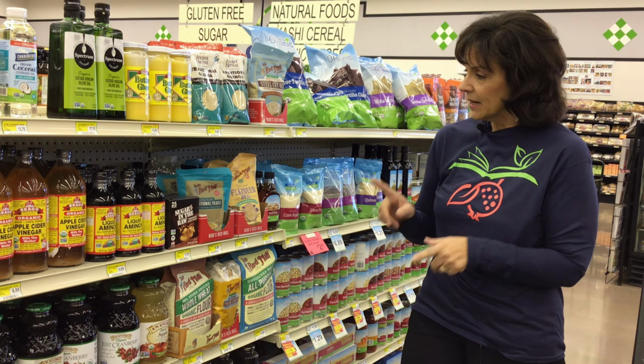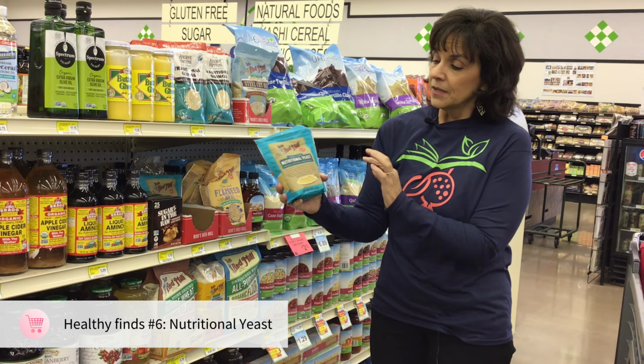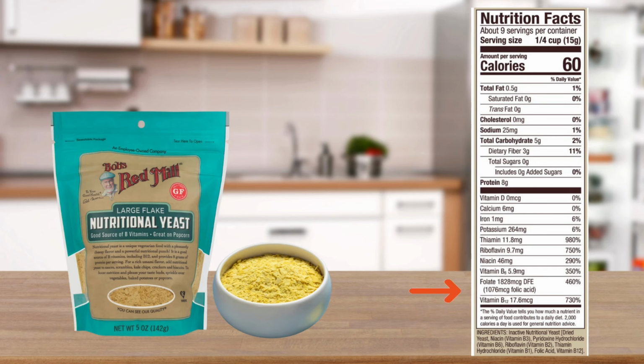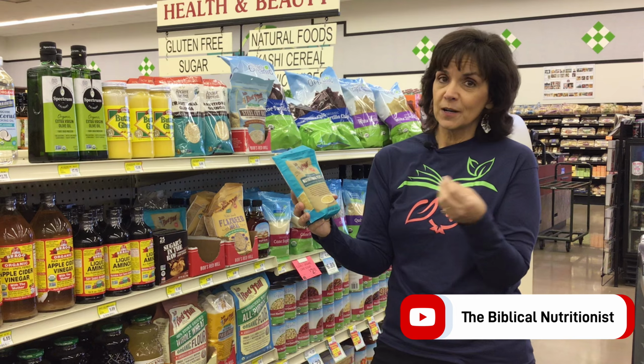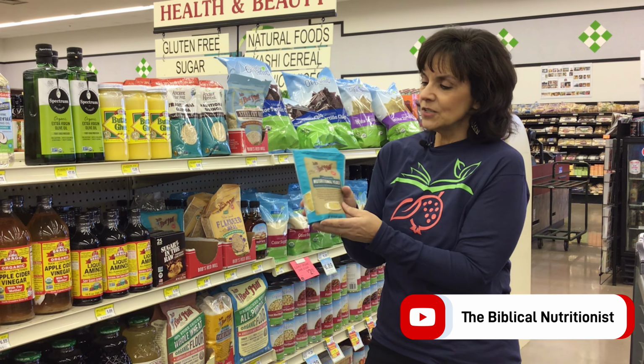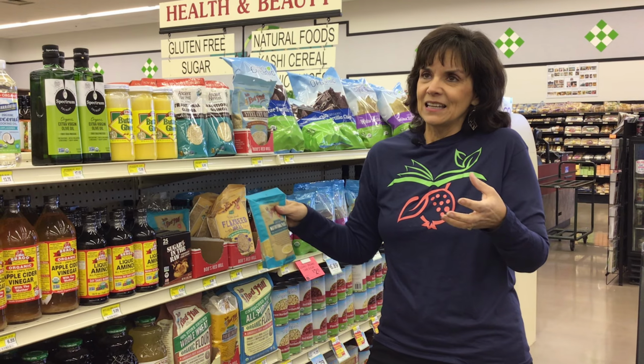Now I want to point out a couple other foods here. We have nutritional yeast. I don't know if you're familiar with this, but this adds B vitamins to your food. You could sprinkle this on your salads, on some of your pasta dishes. It kind of has a Parmesan cheese flavor and texture, so that's why a lot of people will put it on their pasta dishes. So it's always just a good addition, especially if you have children who are lacking in nutrition.